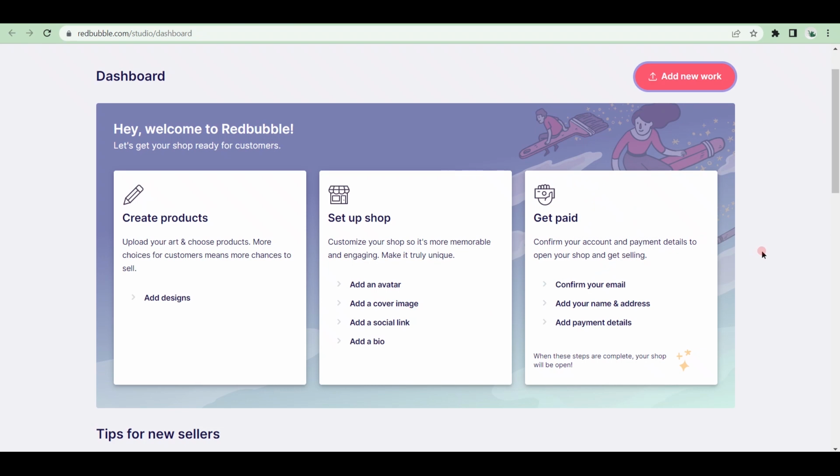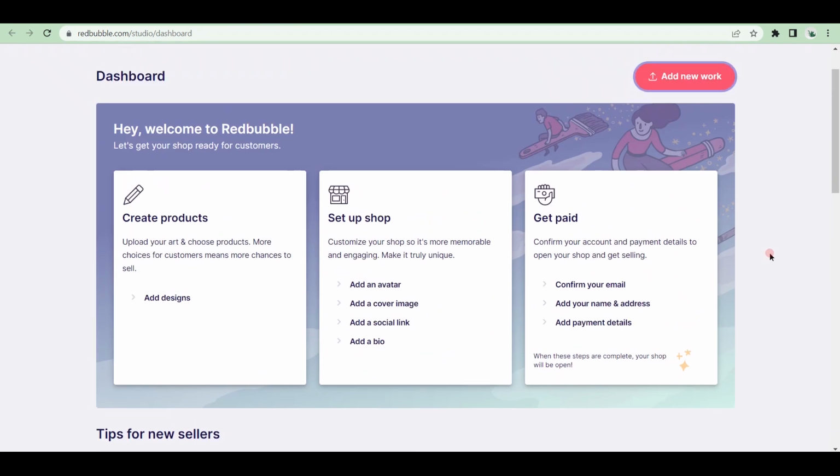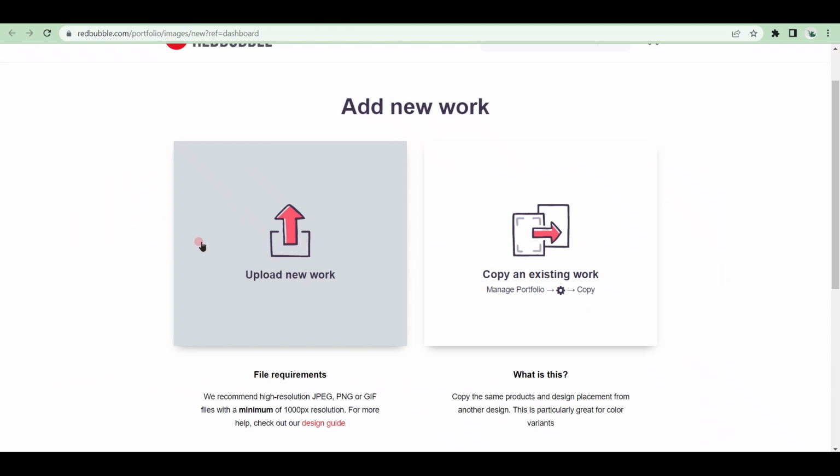As a result of the purchases completed on your behalf, you will get the funds immediately via your preferred payment method. To proceed, we must register by supplying the required information. Assuming that's done, we will proceed to upload our designs using the offered buttons. As you can see, all you need to do is give your design a title, a few tags, and a description.